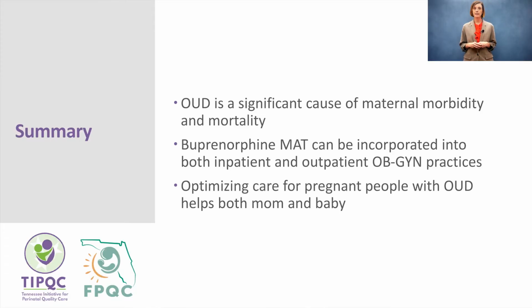In summary, opioid use disorder is a significant cause of maternal morbidity and mortality. Buprenorphine medication-assisted treatment can be incorporated into both inpatient and outpatient OBGYN practices. Optimizing care for pregnant people with opioid use disorder helps both mom and baby.